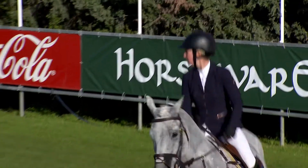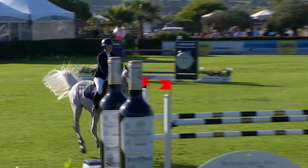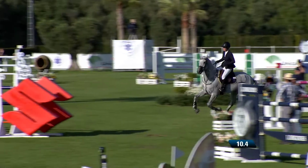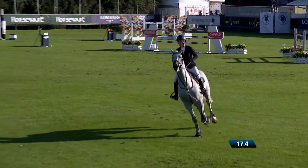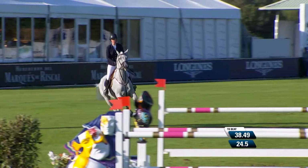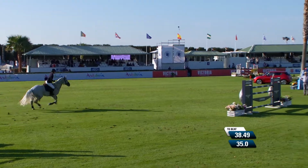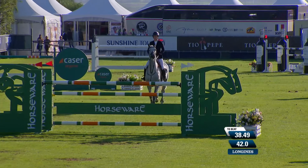Emily at a slight disadvantage there. Was very demonstrative in the air. Also a slightly slower paced horse. Good angle from 1 to 2. Nice economic turn. But just had to adjust the horse a little bit for the vertical, using a little bit of time. Everyone can see the slower pace of the canter of the horse. Jumping a lovely round there. Beautifully judged. And coming in on a clear.